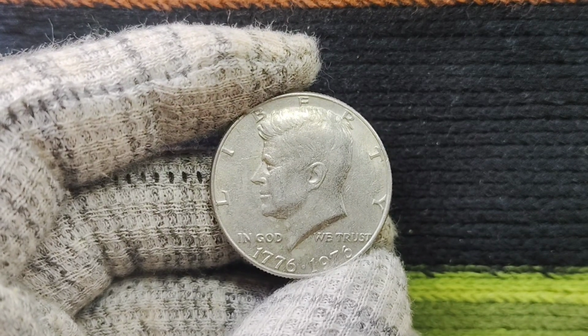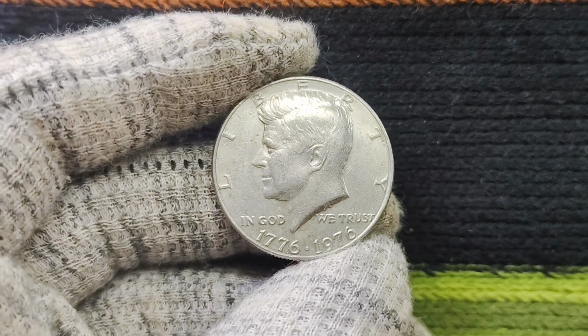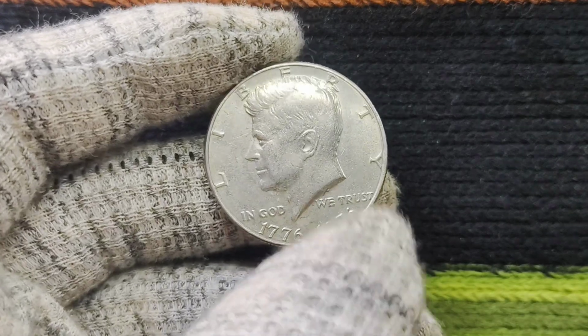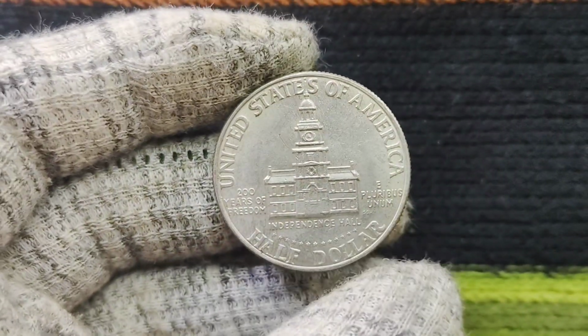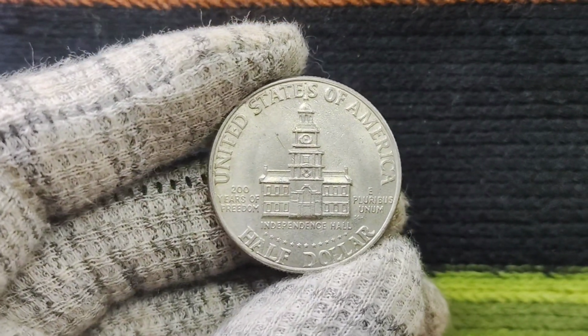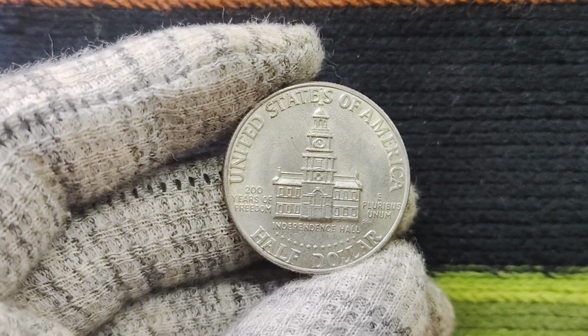For those of you who don't already have one of these coins, they're still relatively easy to find. Check your pocket change, visit your local coin shop, or search online marketplaces. Just be cautious when buying coins online. Make sure you're dealing with reputable sellers to avoid counterfeits.